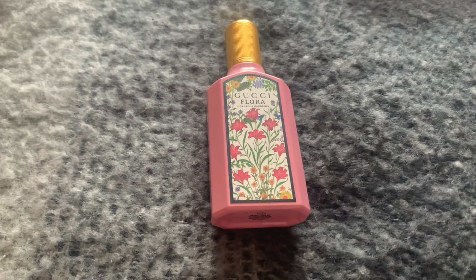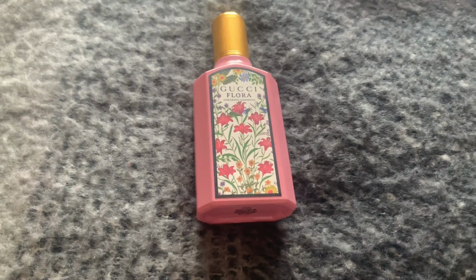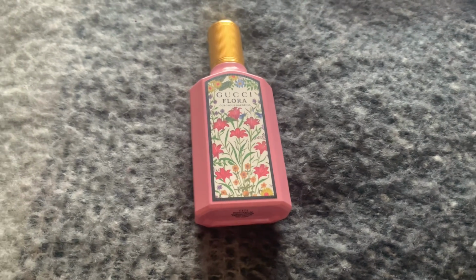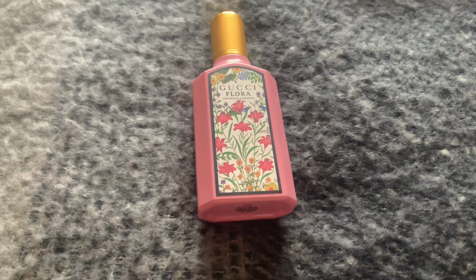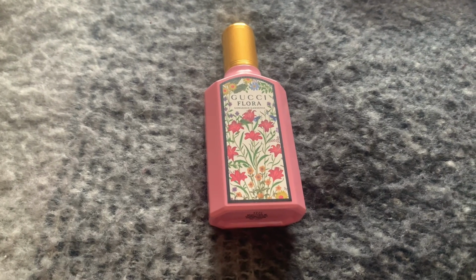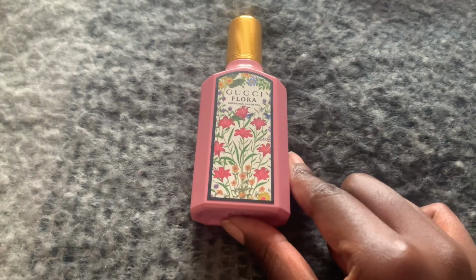You have to like gardenia, guys. You have to like it before you even think about purchasing this. But it's nice, it's okay. I'm not as in love with it as I was with the My Way Intense, the Valentino Voce Viva Intensa, and the Alien Goddess. But nonetheless, it's okay. I'll keep looking for my brown sugar fragrance.